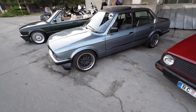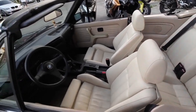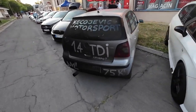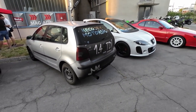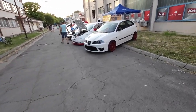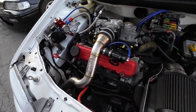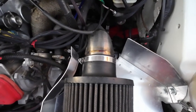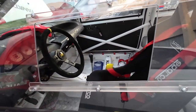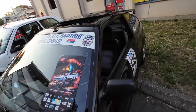Oh, an E30. Another E30. This one looks very mint. Stuff you don't see in Switzerland. Smoked cars. This looks interesting. Well, depreciation. CRX. Nice.